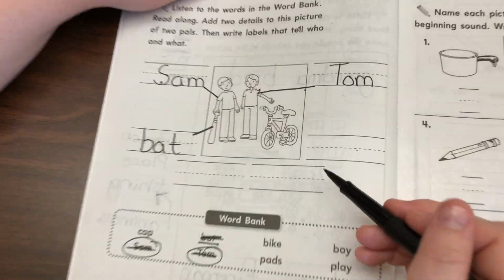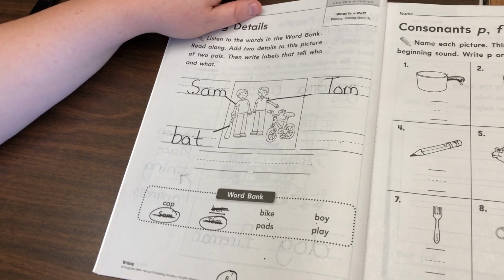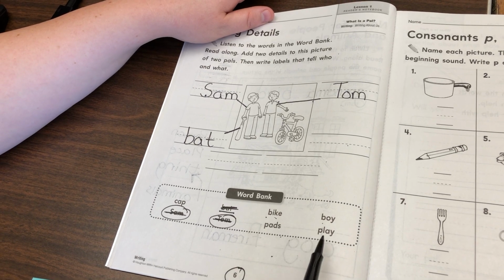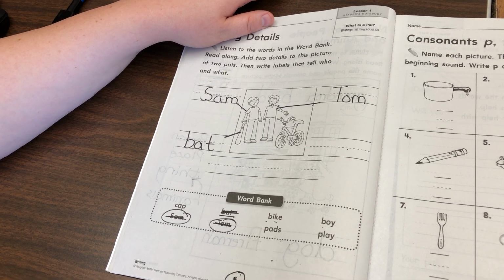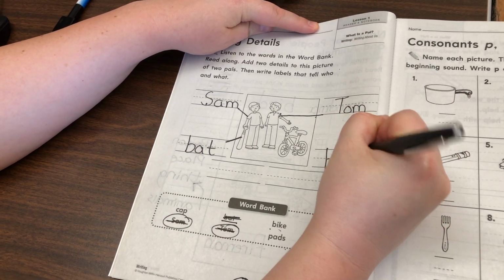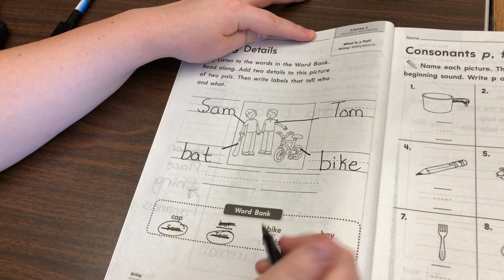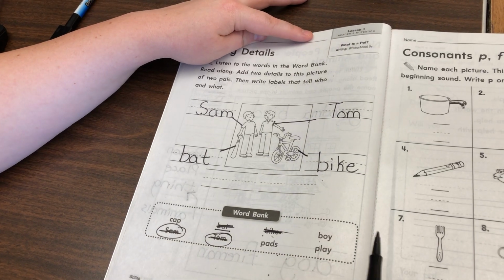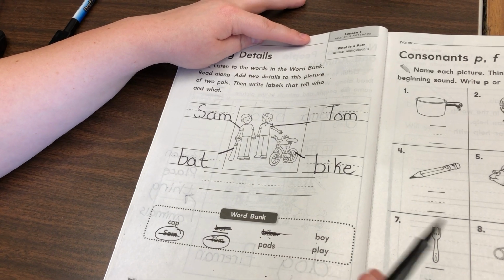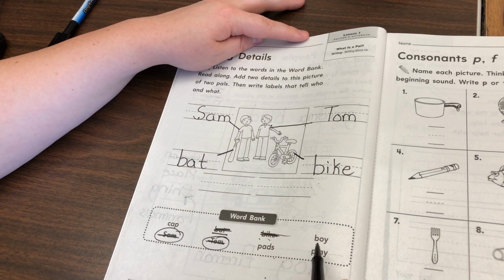Now I only have 3 spots left, but I have 1, 2, 3, 4, 5 words left. Now I have cap, bike, pads, boy, and play. Oh, you see a bike in there? Let's add bike. Bike. And we need to point to the bike. Cross that one out. Now we have 2 blanks left, and we have 1, 2, 3, 4 words left. So we have cap, pads, boy, and play.